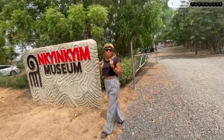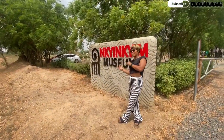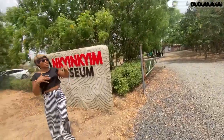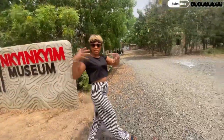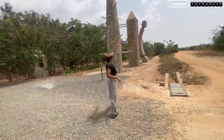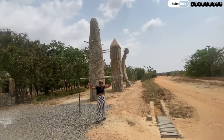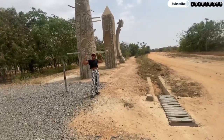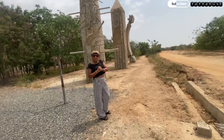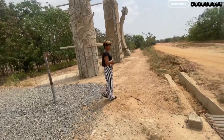Today we have come to Ada to visit the Nkyinkyim Museum. I'm going to take you on a tour. It's basically like Adinkra, you know, the prince of Ghana and things like that. As you can see, all these prints right here on the wall. I'm going to go around and show you the sculptures and the statues and what they represent. I hope you enjoy this video, and as we go along, I will explain a little bit further. So come with me, let me show you the prints on here.